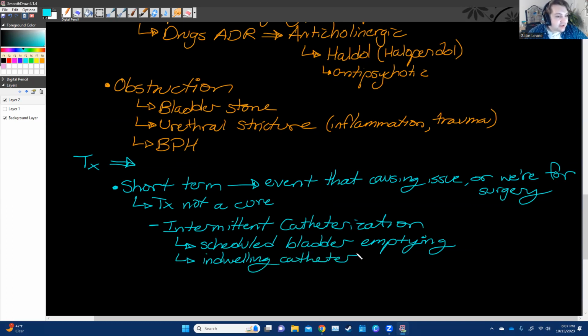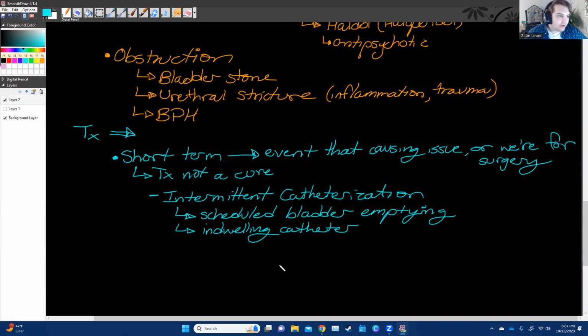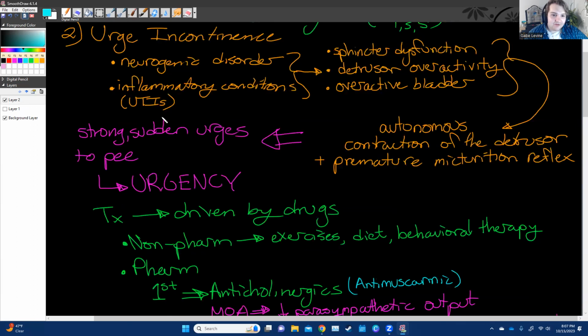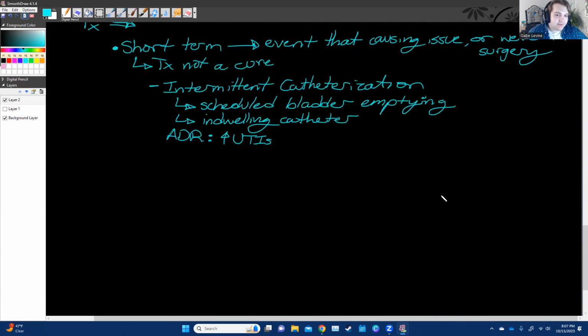But it's one of the most favored short-term procedures because if it's possible, we can do an indwelling catheter. An indwelling catheter is essentially where we're just going to leave the catheter in the person throughout the day. And this would be hooked up to a bag, enabling urine to be released as soon as it's produced. The drawback, and I'm putting adverse drug reaction, but it's not a drug, is that you have an increased chance of UTIs. And remember, UTIs are also a cause of incontinence, but a different kind. Not to mention that you can cause a systemic infection and then you have a big, big issue.